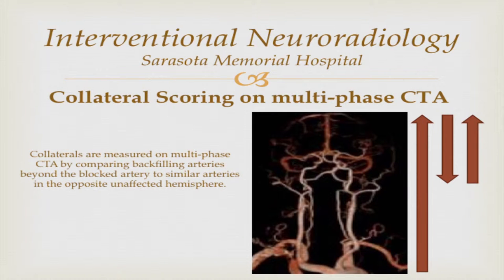The next step, if the person is over 6 hours, the one thing we're working on right now to add to our protocol is that some people benefit from thrombectomy even though they're past 6 hours. But how do we know who those people are? One of the ways we can know is collaterals. So here's a CTA reconstruction from the aortic arch all the way up through the brain.